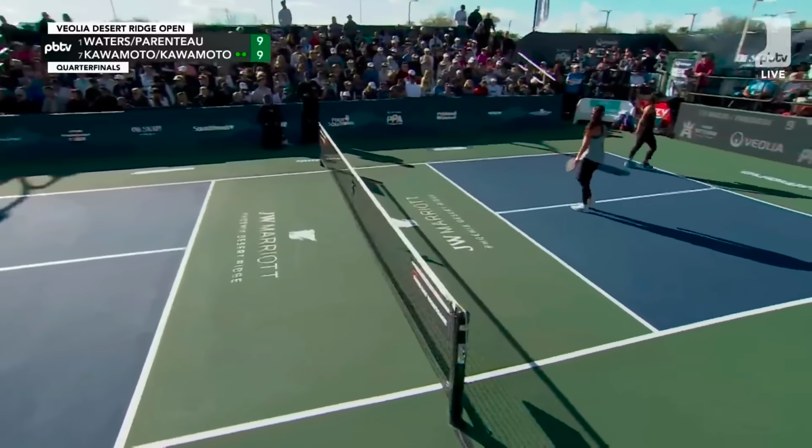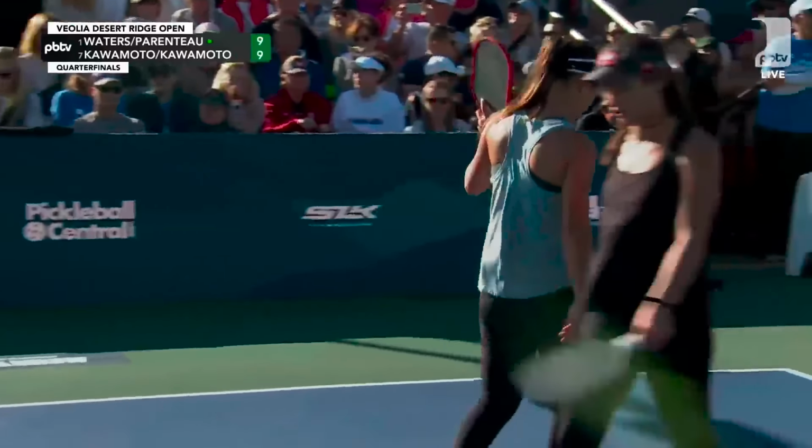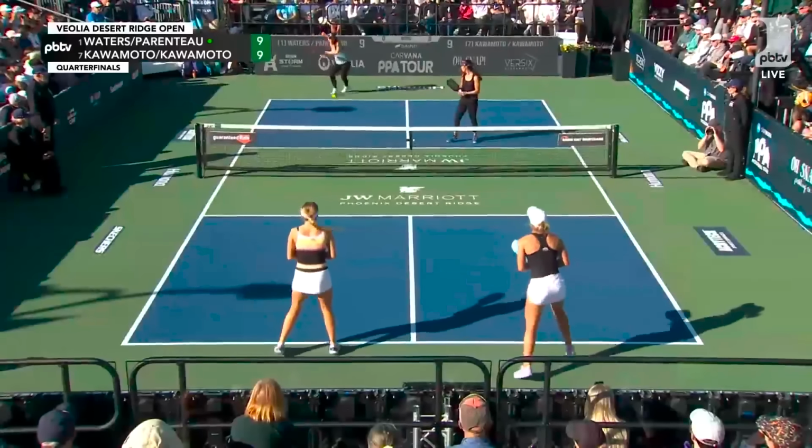Again, I think the wrong Kawamoto got that one too. Coming across, Jade was ready to demolish it. So these are those moments. 9-9, they had two good looks, didn't make them.